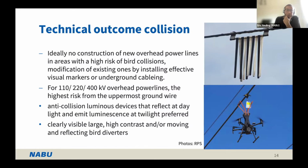Those diverters should be durable and effective. This is also something we got from the survey. The best solution is to use anti-collision luminous devices that are actually able to reflect sunlight during the daytime and emit luminescent light at twilight or at nighttime. Also, clearly visible, large and high-contrasting bird diverters, like the one on the top that also move and reflect, should be used on energized conductors or ground wires, or on both if necessary.